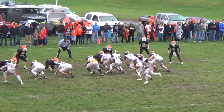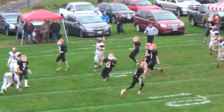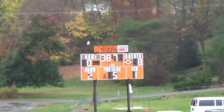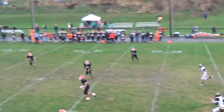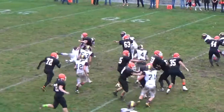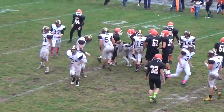Mulberry under center, pitches it to Bryant. Bryant splits it. Grease call on the tackle, Bryant was the ball carrier. And Greenfield's Kagan Grigsby at the deep end. Grigsby will come up and take it at the 26 to the 30, 35. Spun down. Grigsby brought down by a host of tacklers.